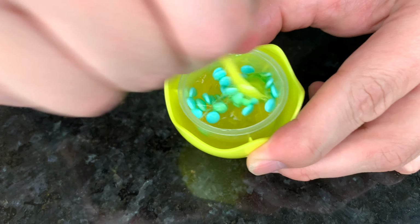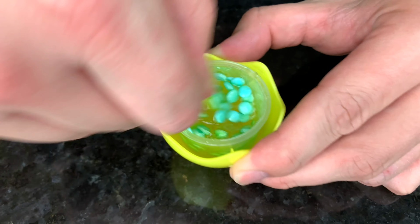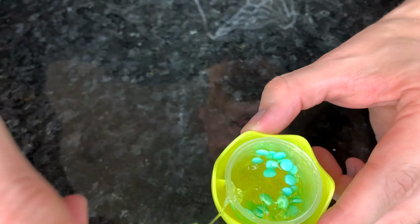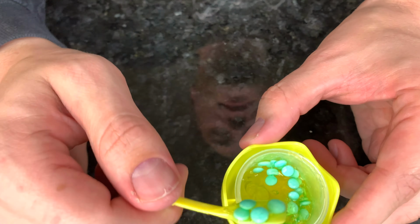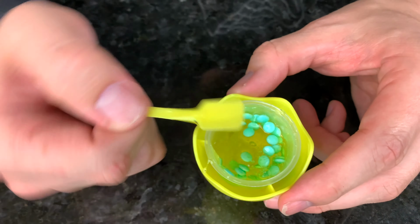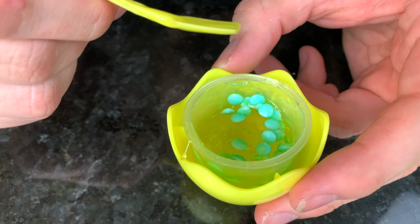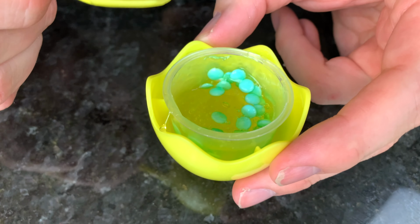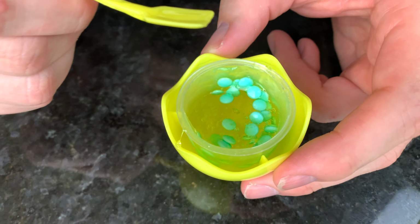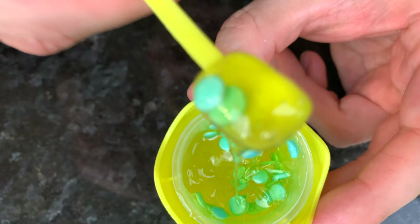If you love candy, you are going to love these. Let's try a spoonful. We got some little blue discs in our yellow slime and tastes like... Tangy, tart, delicious. I love it. Candy slime. You want a bite? There you go.